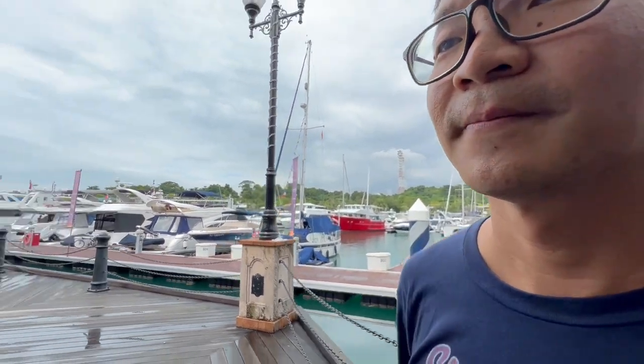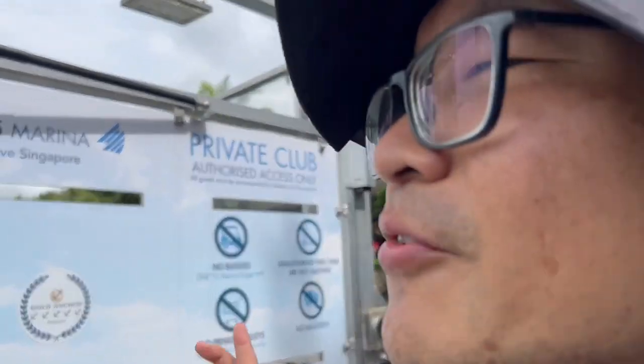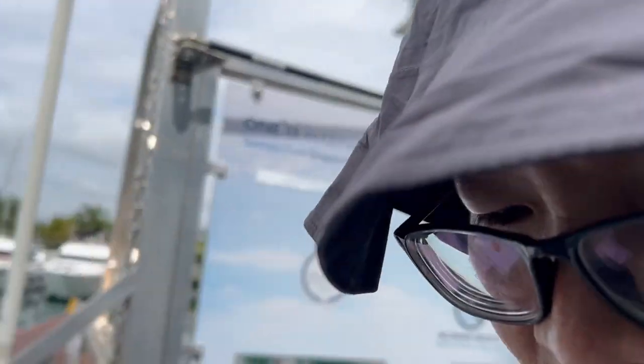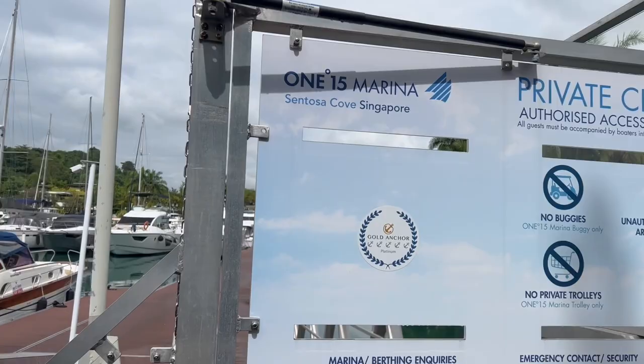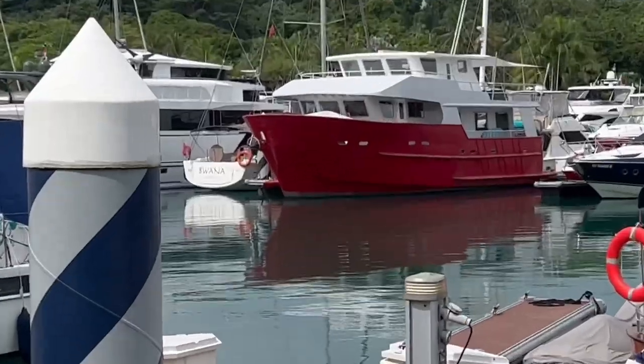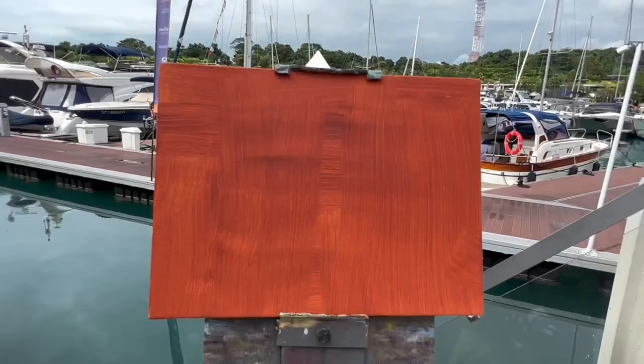Let's do it. I found my spot over here at 1 Degree 15 Marina, Sentosa Cove, Singapore. It's a private club, and only members with an authorized pass are allowed to enter. Anyway, I found my spot right there. And here's my canvas, here we go.